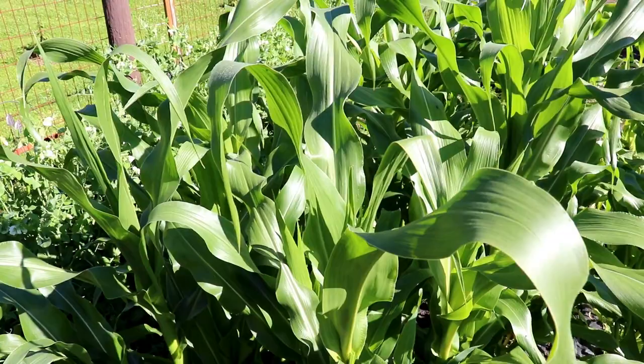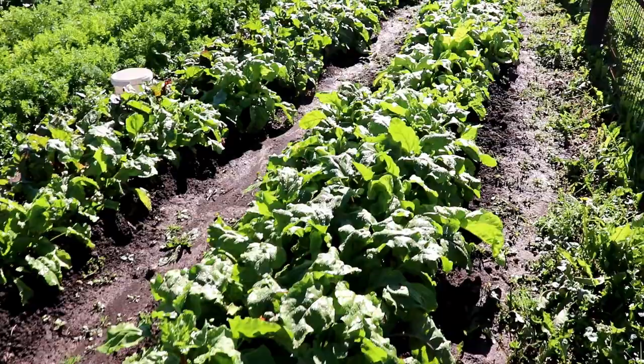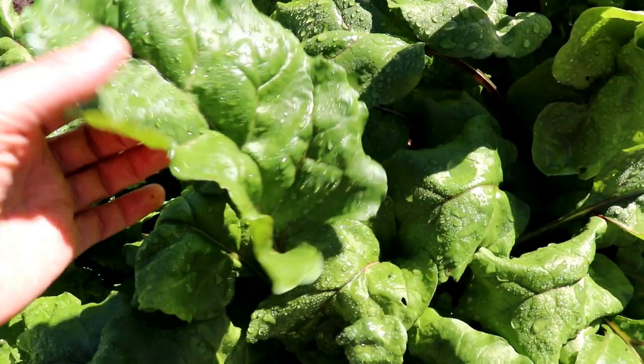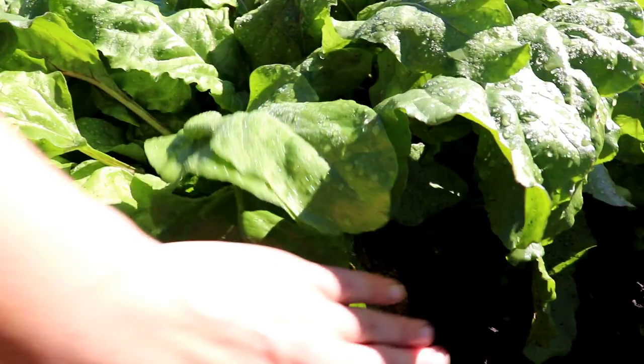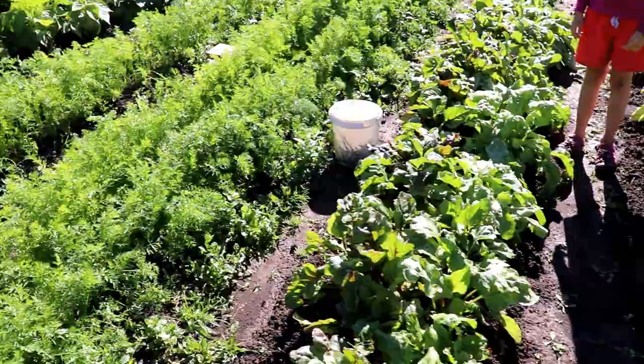Okay, so the red beets, take a look at them. They're doing fantastic. And you can see the heavy dew plus the rain. I mean, they're all wet here, even in the sun. Everything's soaked. I'm trying not to soak my camera either here. And you can see right there that they're forming the red beet underneath the ground. So they're looking awesome.